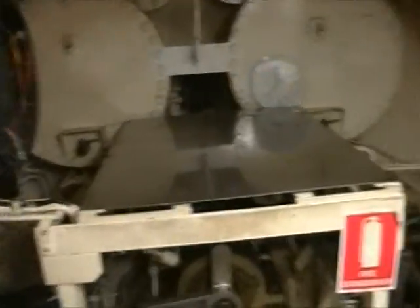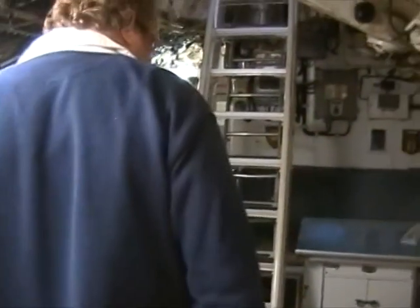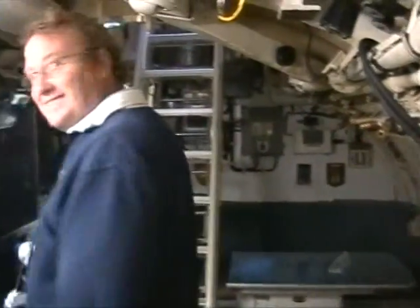Gosh, this looks a bit bare. Used to be $3 there and $3 there. Plenty of space. Yeah.